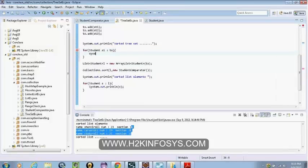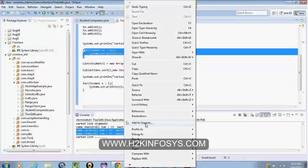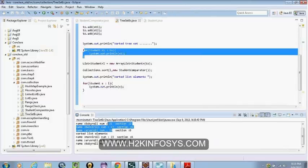So, folks, in this loop, I'm printing a tree set, and in this loop, I'm printing the list. So the tree set is sorted based on the roll number, is it 21, 23, and 29? And this list is sorted based on the section. We have sorting, but based on different parameters. Folks, you understand this? Yes, Neha.